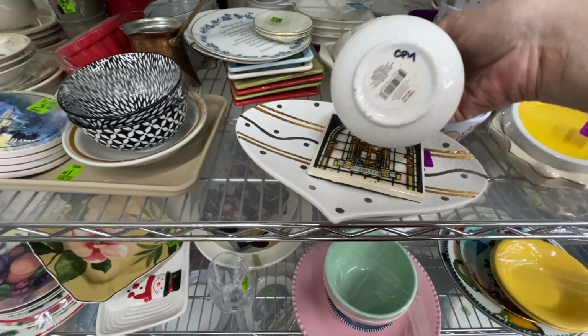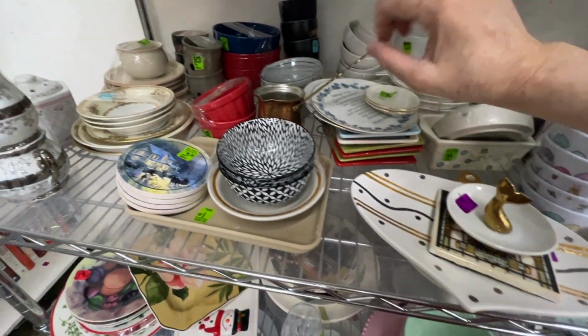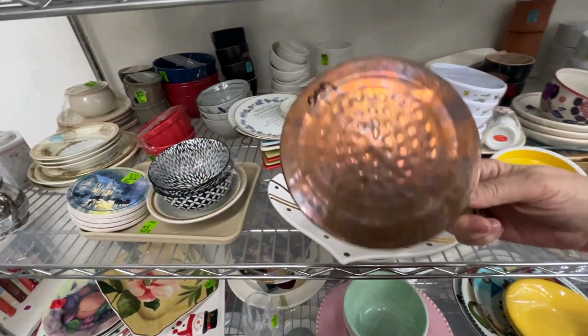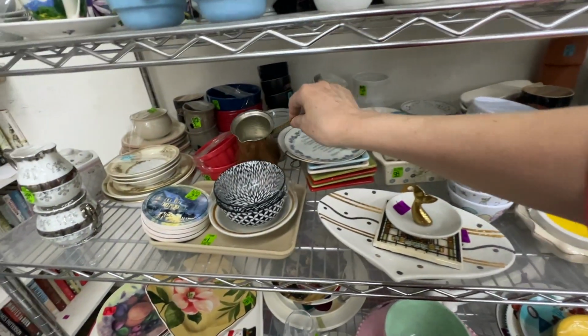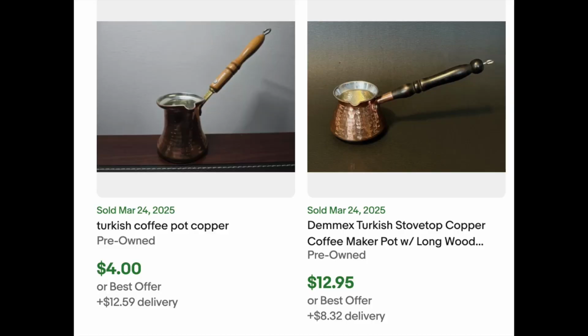And then back here, I found a little Turkish teapot or coffee pot or butter warmer. That was $10. I was like, no, I don't think so. Come on. When you look them up online, look, there's one that sold for $4 and another for $12.95. So $9.99 is kind of crazy to sell that for that price.